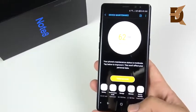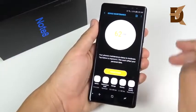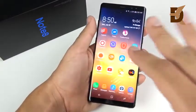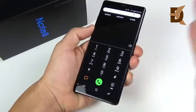You can get through a day, but it's not the type of phone that you can just keep using and using and using, and it's just going to stay up there in battery life. This one, I definitely had to charge more often than I would like. So battery life improvements are going to be large for the Note 9, and one of the main reasons I'm going to be upgrading.